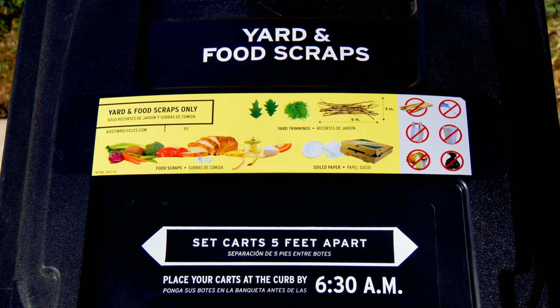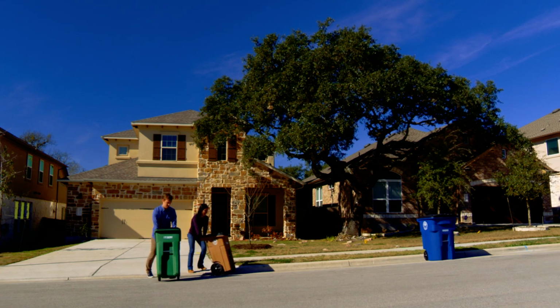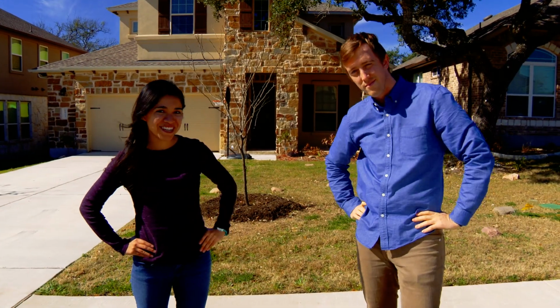Then what do we do? After you've placed all your food scraps and yard trimmings in your new green curbside composting cart, roll it out to the curb by 6:30 a.m. every week on your trash collection day. It's that easy. Thanks, Curbside Composting.